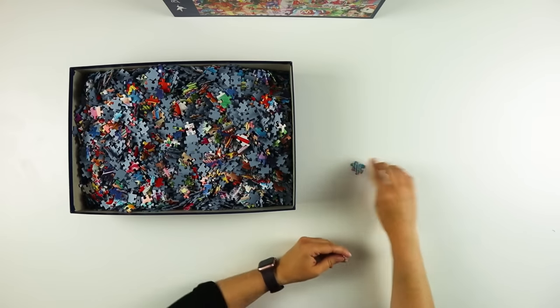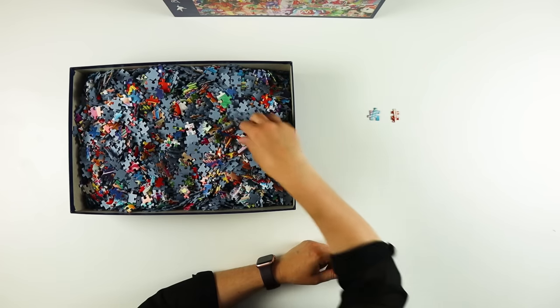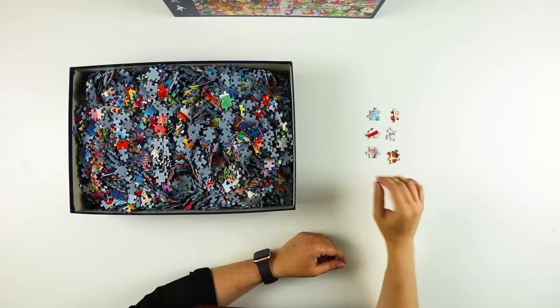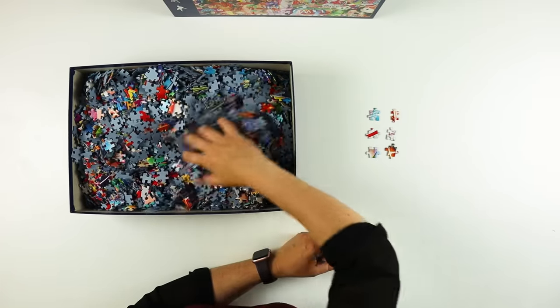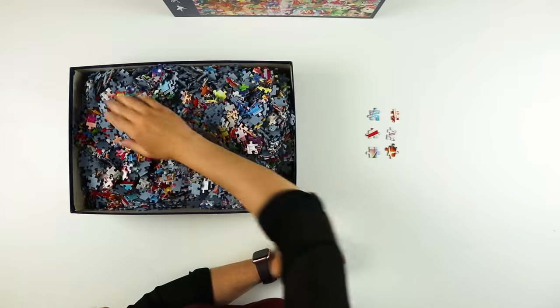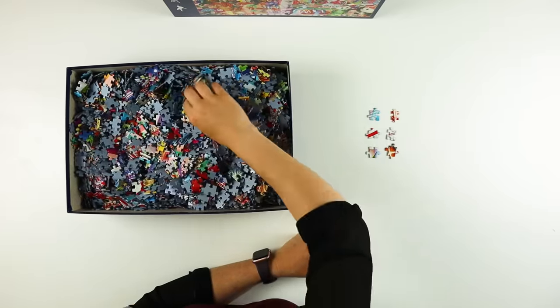So I see two ins, two outs on adjacent sides. Two ins, two outs on opposite sides. Three outs, one in. Three ins, one out. Obviously there are edge pieces. Oh, that one's got four outs. I'm assuming there will be ones with four ins as well. I can't see any just at the moment. So you've got the whole variety of standard shapes, which is good.